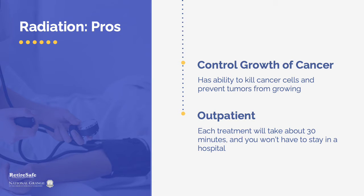So we're going to go over the pros and cons of each treatment. To start, here are some of the benefits of radiation. So radiation therapy is one of the most popular forms of treatment because of its ability to kill cancer cells and prevent tumors from growing. Radiation can also work alone or with other forms of therapy.